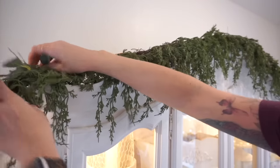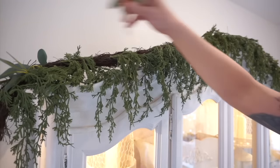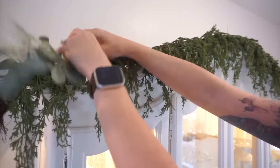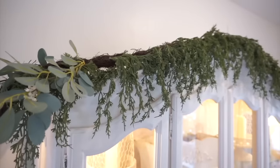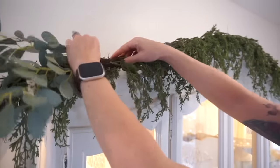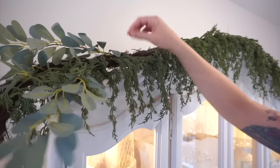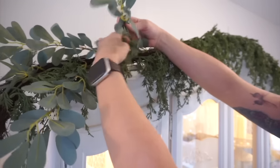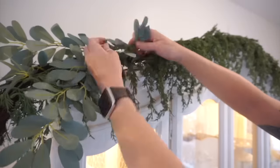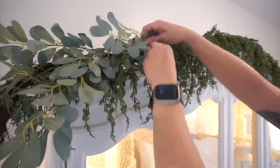So once I have my garland up, I am going to take little pieces of my eucalyptus and just place them throughout the garland. I'm weaving them in and out of the pine pieces. So I'm going to overlap it and make it look like it's all one piece, and you'll see as I'm placing it, I'm not using any glue or wire or anything. They can easily just stick in the garland and they hold really, really well.